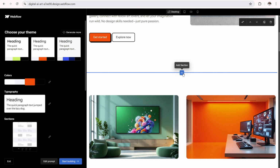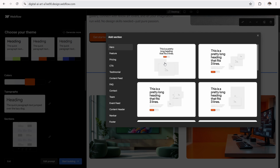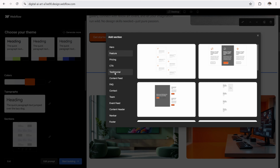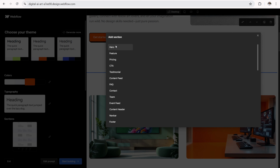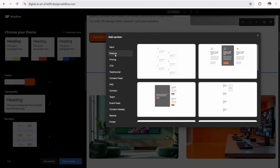Now, you can see the plus sign right here, and that allows you to add in a different section if you want while you're still in this Webflow AI process. Let's click on that plus sign right there. Now we can just, at the click of a button, add in a hero image, features, pricings, a call to action, testimonial, content feed. This is useful if you have the CMS plan and you have blog posts, FAQ, contact, team feed, content header, navigation bar, and the footer. So looks fantastic to me. Let's click on the hero over here. We have a bunch of different options that we can just click and add in if we want. So very, very nice. Click on the feature section over here.